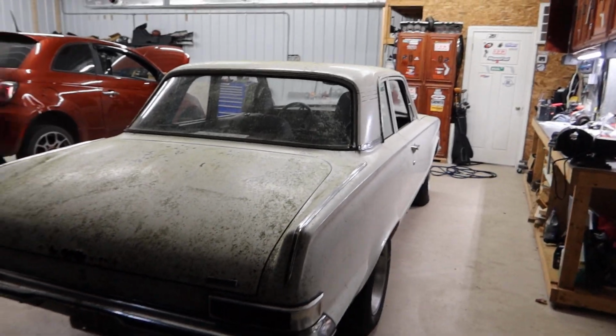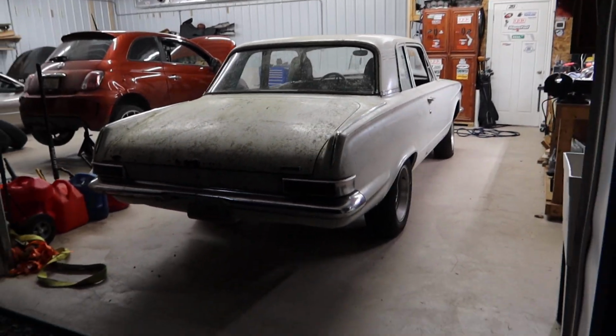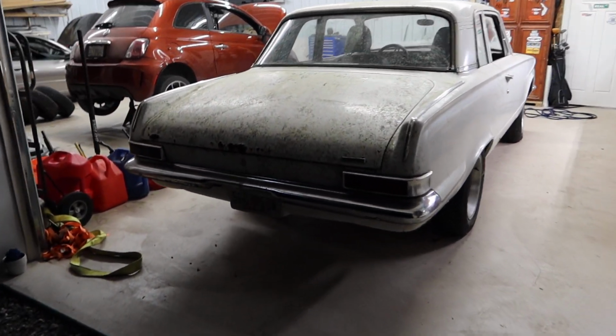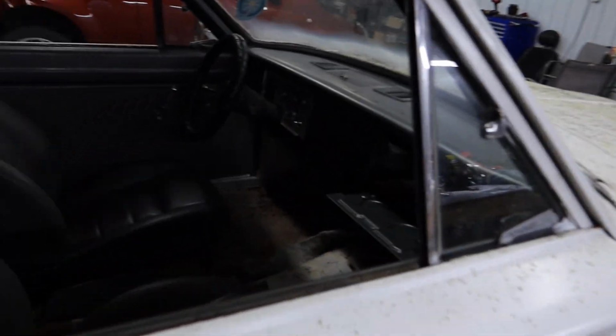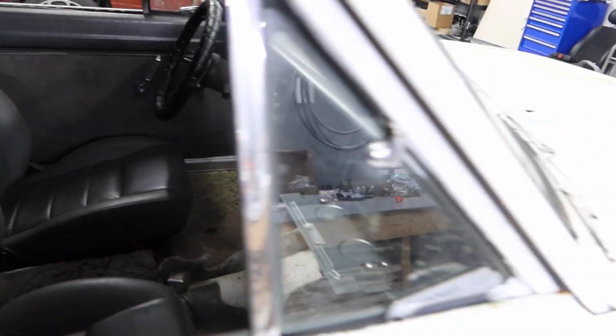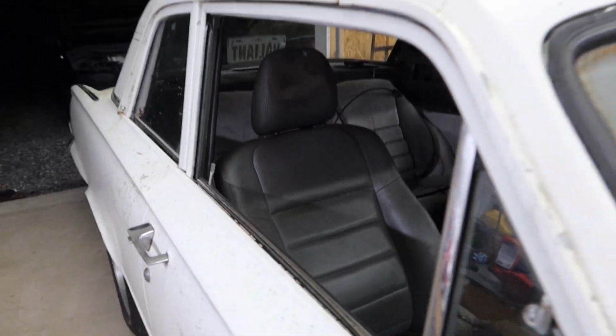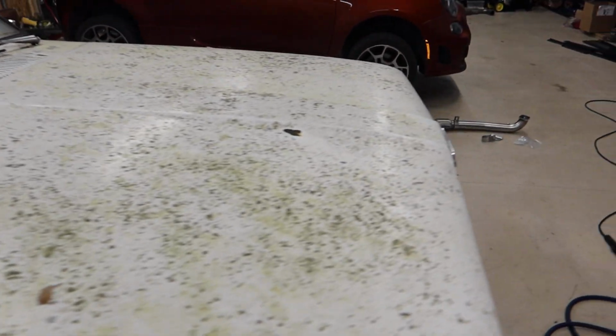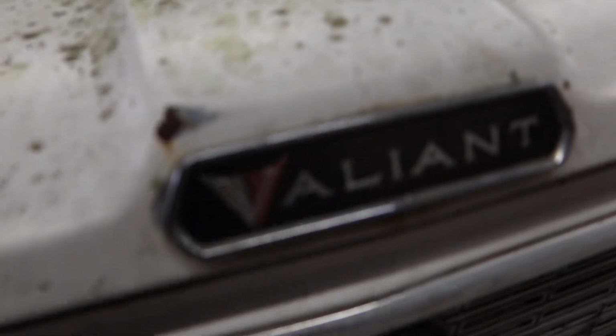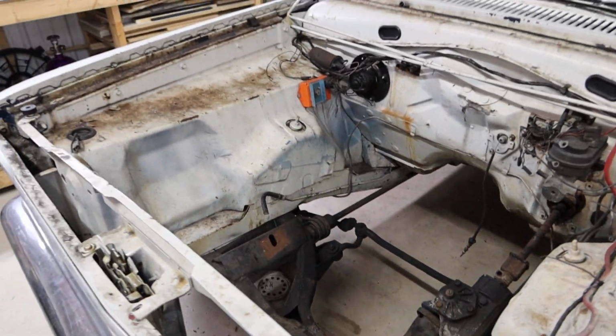This thing that looks completely dirty and has never been cleaned since it left Florida is a 1963 Plymouth Valiant. You guys have probably never seen this before. I've never shown it on the channel. Those are like 2007 Magnum seats. This is a sticker I made in high school. You can see a little surface rust. This car has sat outside a lot and has no motor in it.